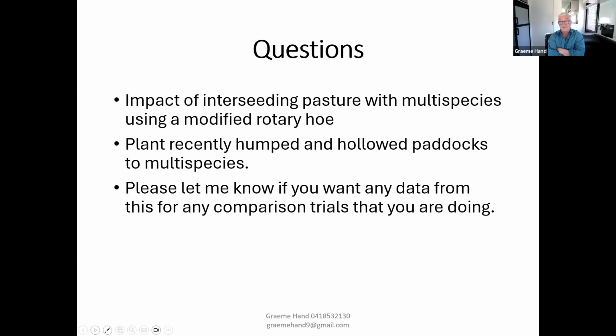So a lot of people are comparing a multi-species pasture with a poorly managed perennial grass pasture. If you manage that pasture well, it'll flog any of those multi-species in terms of soil health, water infiltration, stability, nutrient cycling. So the same with humping and hollowing. That'll actually cause a lot of damage.